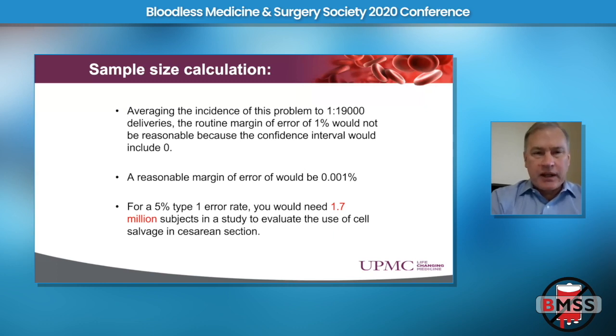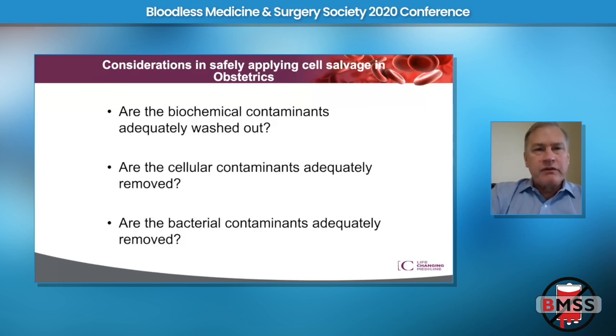And fundamentally, I've never seen a study with 1.7 million subjects. Even all of the studies with tranexamic acid were huge, but they didn't even approach this particular number. So fundamentally, we're never going to be able to conduct a study that is going to prove absolute safety of cell salvage or autotransfusion in obstetrics.